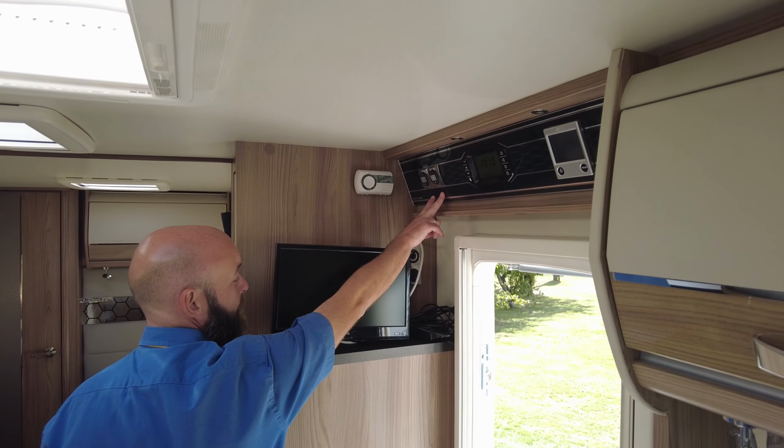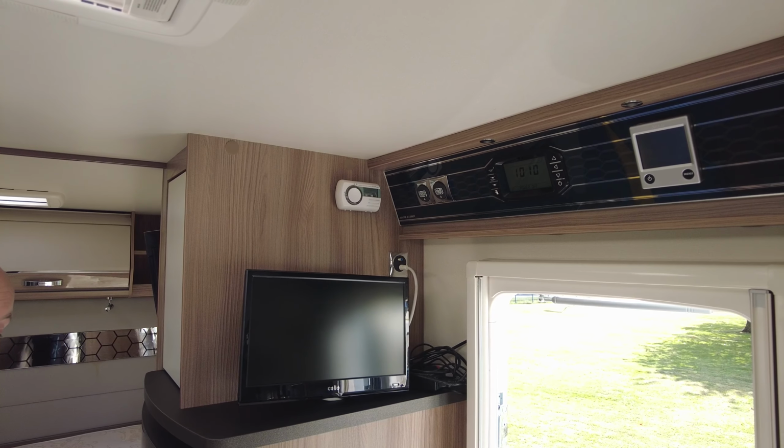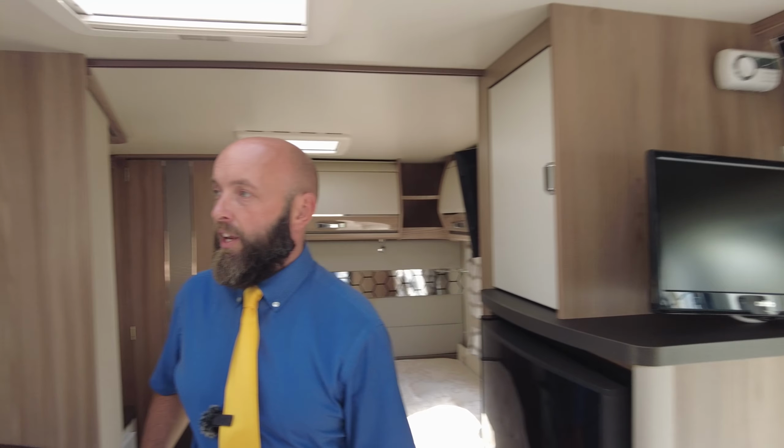Fresh and waste water outlets. Not many vans have an electric drop system. This does. Nice feature. You haven't got to get your hands dirty. Television, that will be staying in the van.